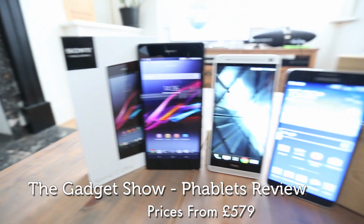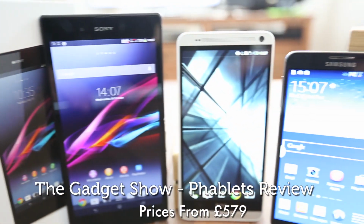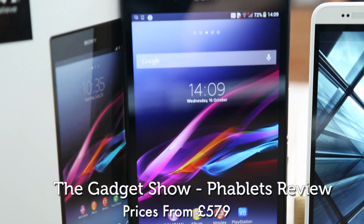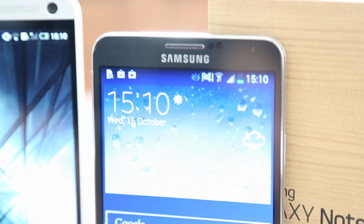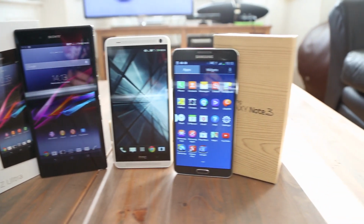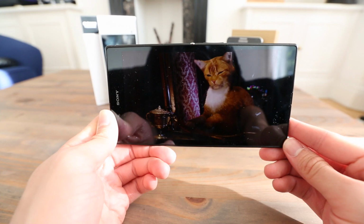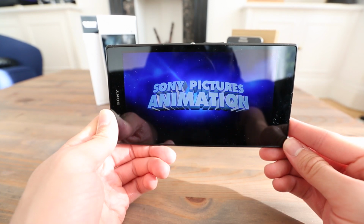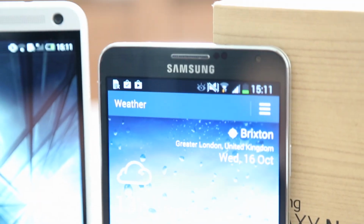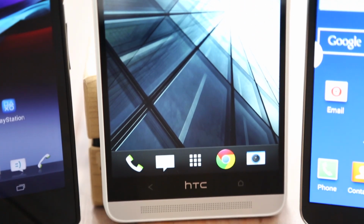The word phablets has been floating around a lot for the past year or two in the technology community, meeting the demands for people who want a tablet feel with all the abilities of a phone. While some people might think they're just too big and look obscene in your hand, they're becoming more and more popular by the week, with all the biggest Android phone makers now providing their own. These include the third generation of Samsung's Galaxy Note, the Xperia Z Ultra and the brand new HTC One Max.